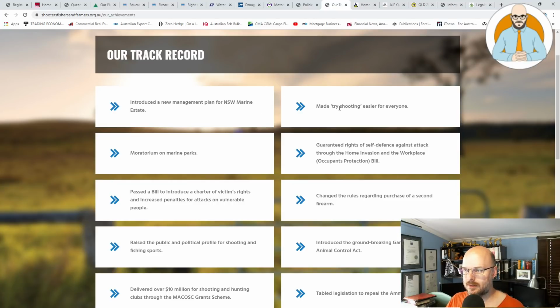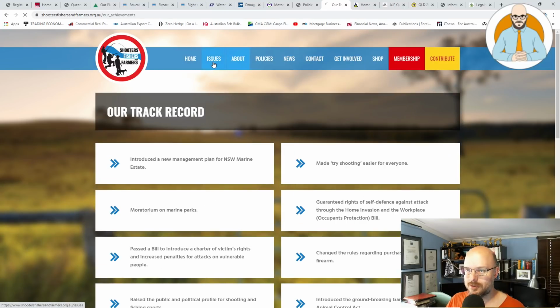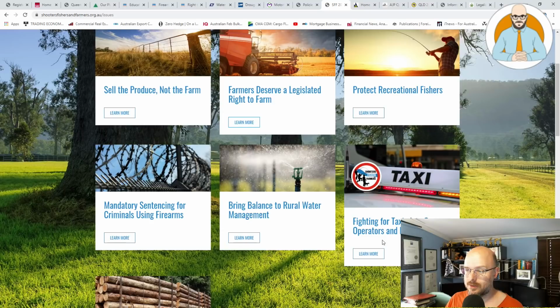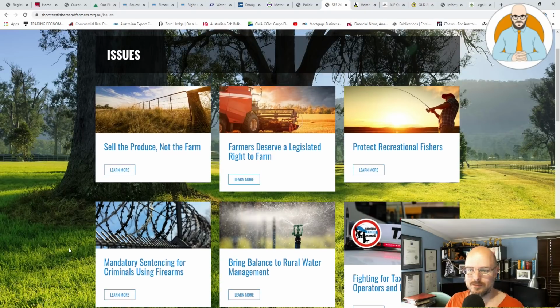Management plans may try shooting easier for everyone. I don't know what that is. That's good, though. I mean, here you go. They're focusing on recreation, fighting for taxi plate owners, operators, and drivers. See, this is the thing. No party is going to be perfect. They're not going to represent everything you want. That's fine. You've got to understand that.